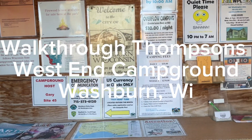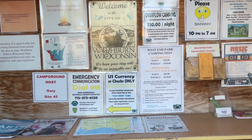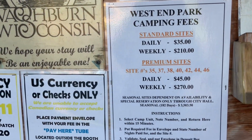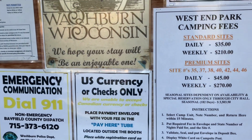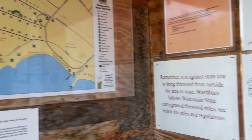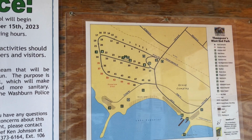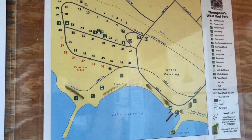This is Thompsons West End Campground in Washburn, Wisconsin. Rates are $35 a night for standard, $45 for premium sites. You can tell the premium sites because they have red stakes. So they're the sites along the lake. So if you look here, they start at 35 and go around through 46.